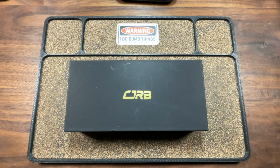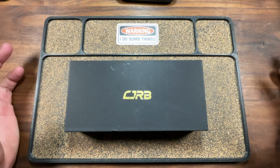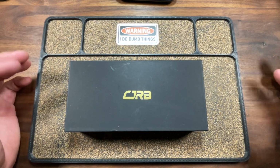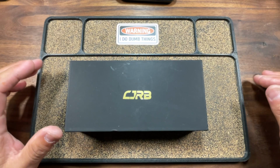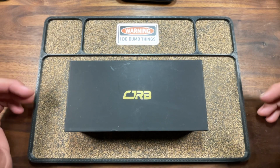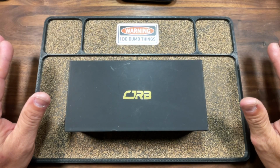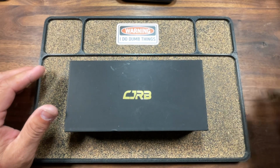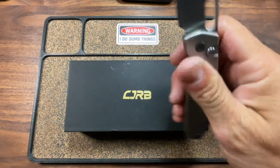But this is coming from a company, like I mentioned, that I've got a love-hate relationship with, and it's CJRB. Now, CJRB is actually the budget side of the equation for Artisan Cutlery, similar to Civivi, Sencut, that type of gig in the hierarchy. They're the budget realm of Artisan. They've got some great knives, but what they do not have is a customer service department. Oh my God, hands down the worst in the business. Shit you not. And another reason why I've been upset with them, I've gotten over it, but it really kind of irked me, was about this one.